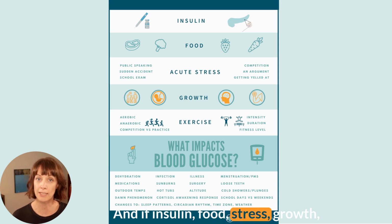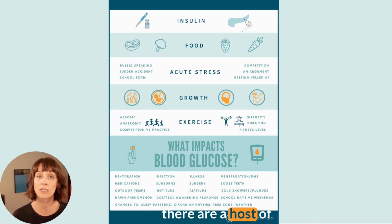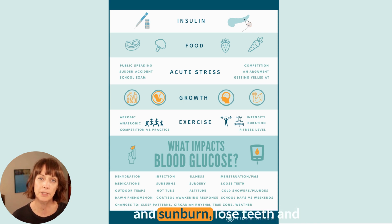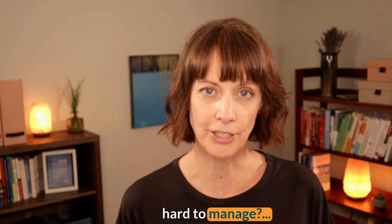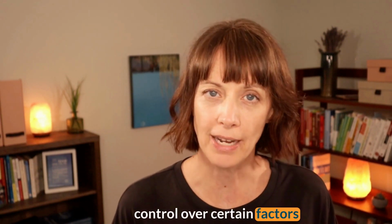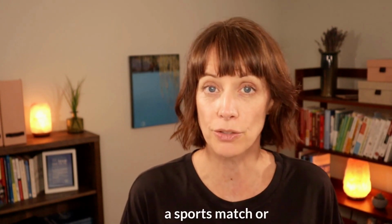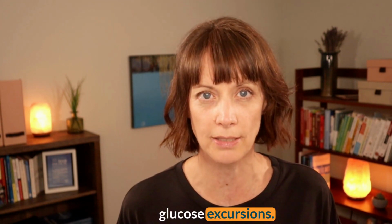And if insulin, food, stress, growth, and exercise's effects on blood glucose don't make T1D complex, there are a host of other influences, including dehydration, illness, and premenstrual syndrome, and sunburns, loose teeth, and changes to weather. When trying to answer what makes Type 1 diabetes hard to manage, look no further than the factors that affect blood glucose. This isn't meant to make you feel stuck or that things are beyond your control. Consider that we have more control over certain factors than others. We can't always stop our child's blood glucose from rising during a sports match or public speaking, but we can use targeted strategies to mitigate blood glucose excursions.